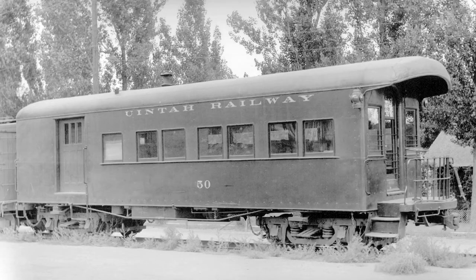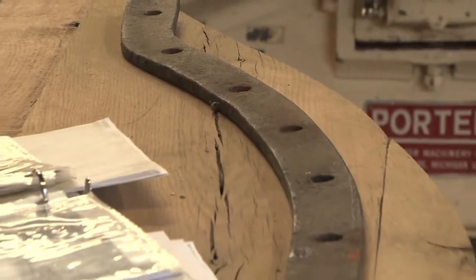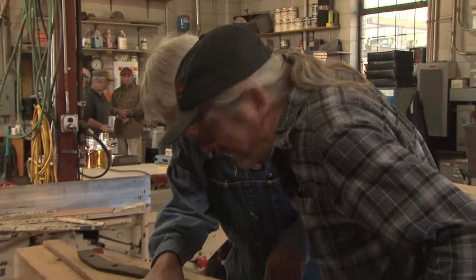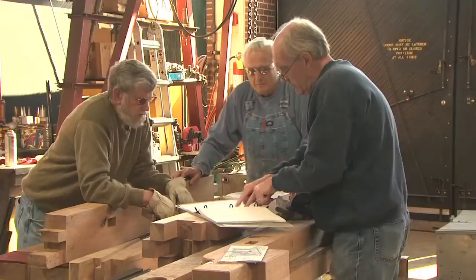And we're very fortunate to have a lot of very nice narrow gauge historic equipment here that we've currently been working on. Inside the roundhouse right now, we have what originally was a first class Pullman for the Rio Grande Western that was bought up by the Uinta Railroad in the early 1900s and turned into a very unique combine car. It's inside the roundhouse being restored. We're going to be putting correct passenger trucks underneath it, built from scratch.